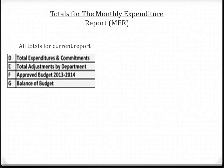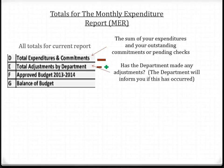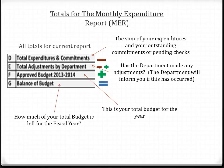Totals for the Monthly Expenditure Report. The sum of your expenditures and your outstanding commitments or pending checks should go here. Has the department made any adjustments? The department will inform you if this has occurred. This is your total budget for the year. It should be the amount that you were given at the beginning of the fiscal year. How much of your total budget is left for the fiscal year?